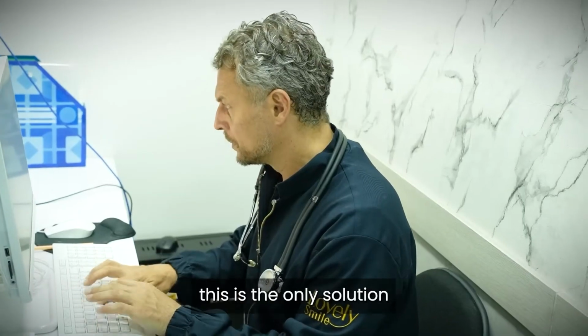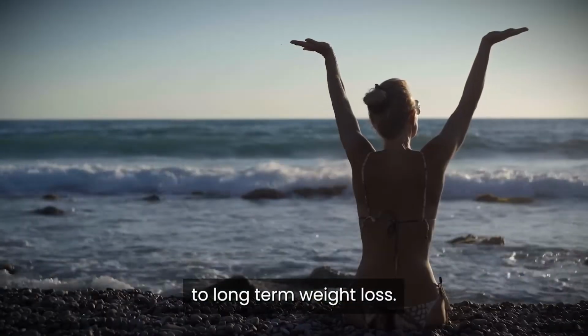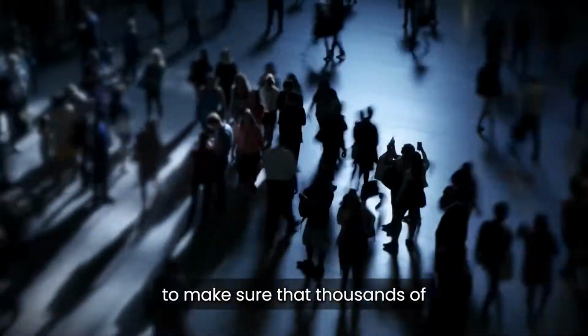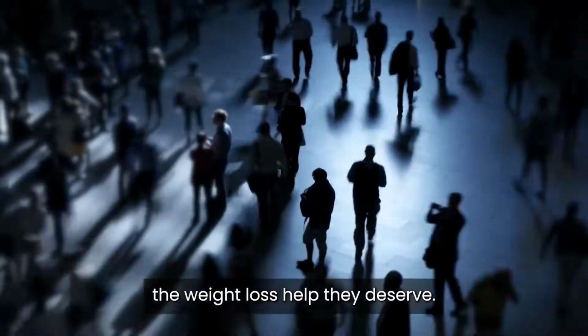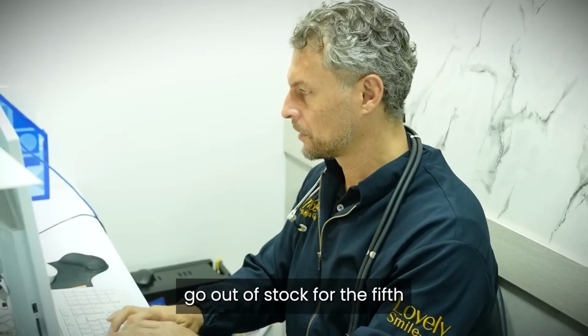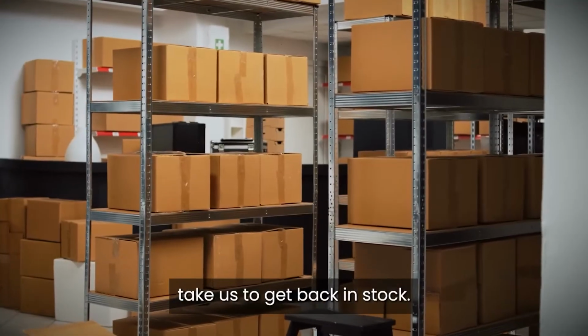This is how sure I am that this is the only solution to long-term weight loss. I am willing to put my reputation and all my savings on the line to make sure that thousands of Americans out there are getting the weight loss help they deserve. But I advise you to make this decision today. I have no idea when we will go out of stock for the 5th time, or how long it will take us to get back in stock.